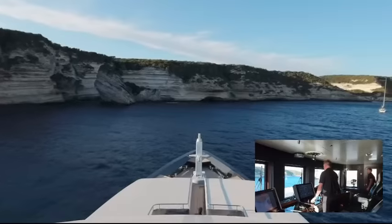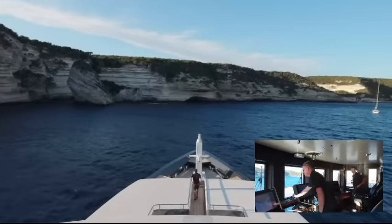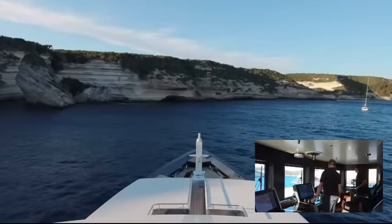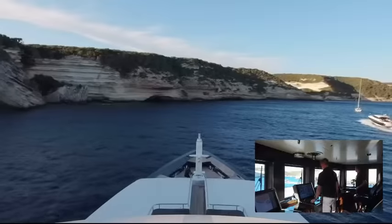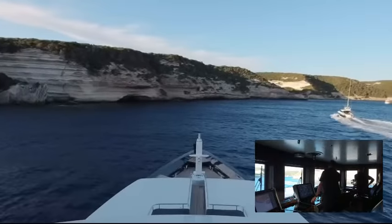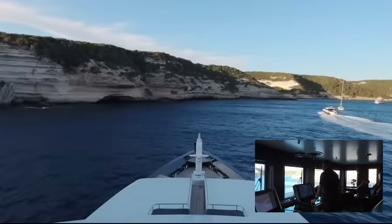Here we go, so entering the port now. Doing quite a tight turn. Got that little 130 footer in front of us. Hopefully everyone gets moving and we don't have to wait in line too long, especially with this wind. The smaller boats can hold position much better than we can. Oh, there we go, out of the sun. I can take my sunglasses off.